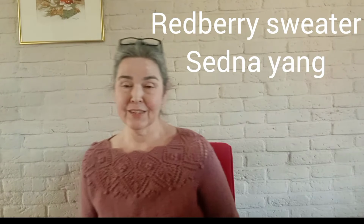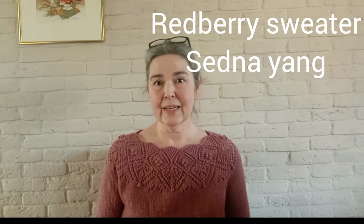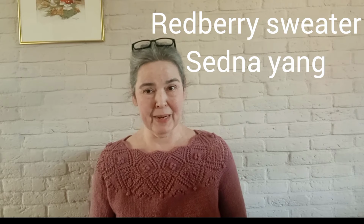I'm wearing finished objects, and that was a test knit. I hope I can do this without any notes. I'm afraid not, but I'm gonna try. So this is the red berry sweater, and it was a test knit. The designer is Setna Young, and the pattern is going live today. So today is the 1st of December. So when you're watching this, the pattern is already up for sale.